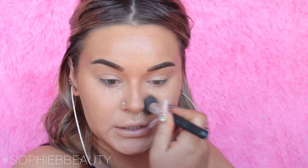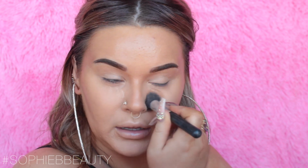I go in with my MAC Mineralized Loose Foundation in Extra Light, just to set all those places. I want to say a massive thank you to America for not buying this powder and therefore making MAC discontinue it. I appreciate it a lot. I'm so mad, you guys have no idea.